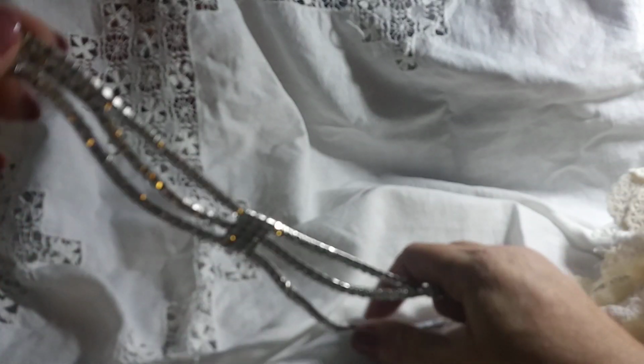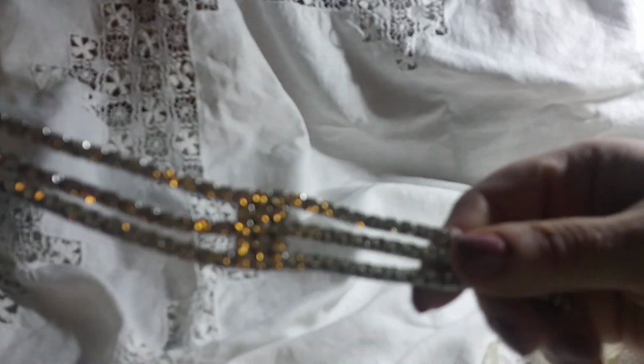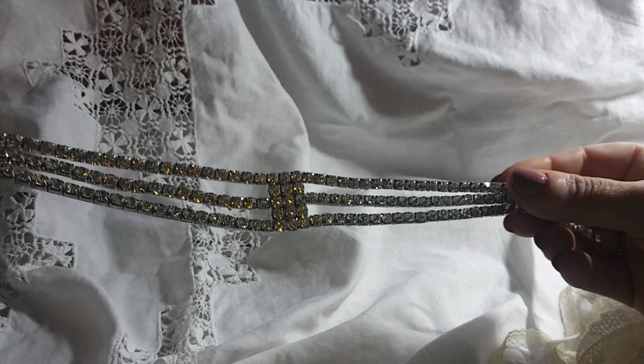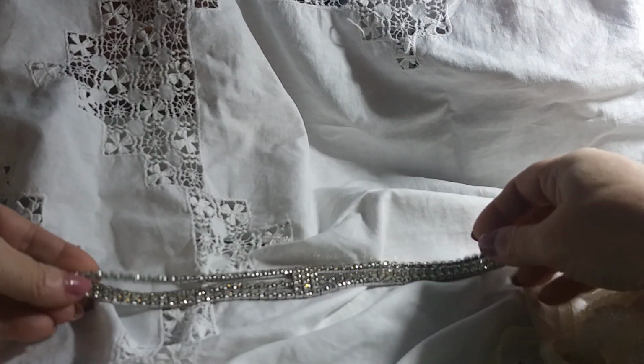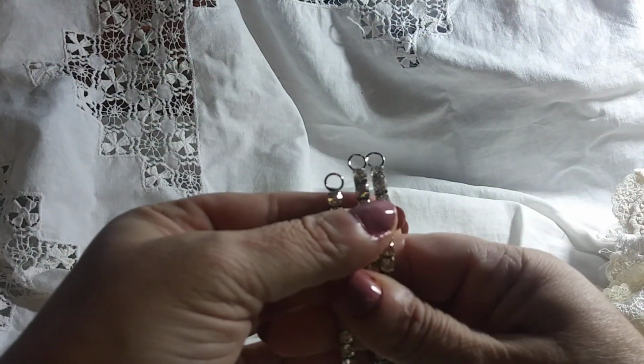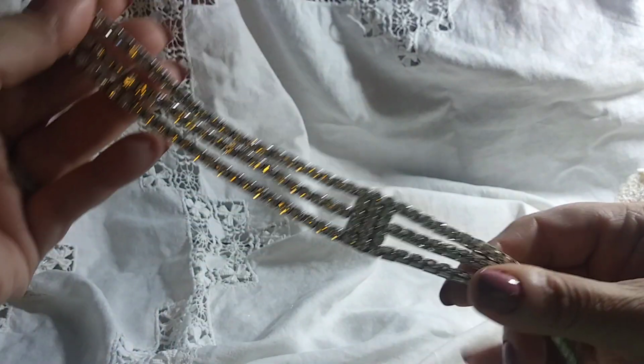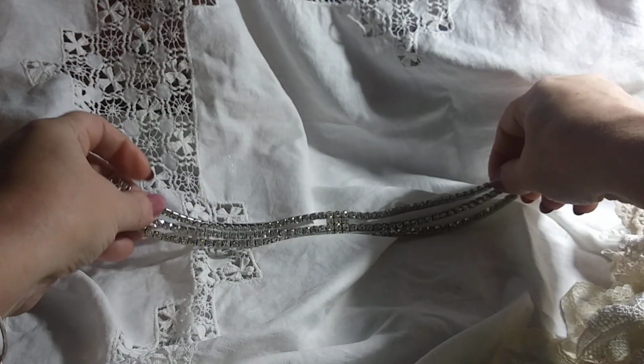And I mean, there is some serious sparkle on this piece. I'm hoping the camera picks up on that. So that's awesome. And what I like about it is here's the edge. You see the 3 loops? So that makes it super easy to attach it to whatever you're going to use this piece on.